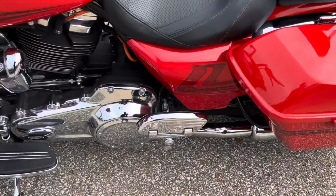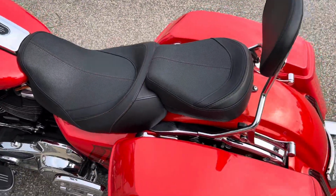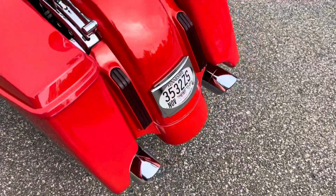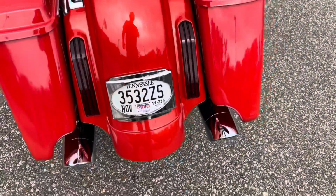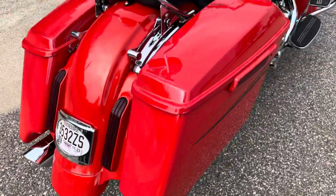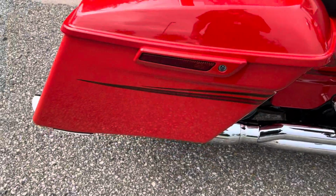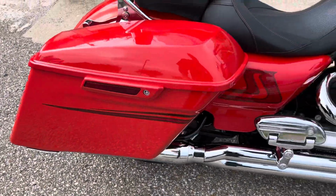You got the adjustable passenger footboards, two-piece CVO style seat. Got the CVO style rear end with the tail lights there. D&D exhaust with the dummy pipe on the side. It's a 2-in-1 exhaust. Got the quick detach backrest. Got the Harley stretch saddlebags on there.